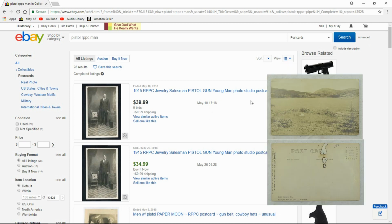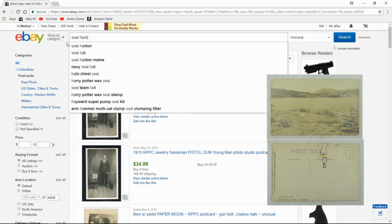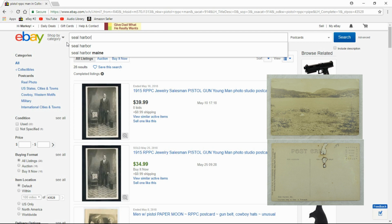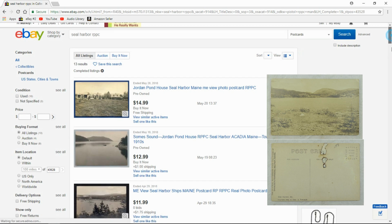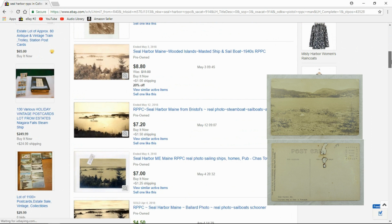Let's see here. Here's the next one here. This is Seal Harbor. It even says who took this one here. As you can see, it's a nice real picture postcard. So we're just literally going to do Seal Harbor. There's probably only 2 Seal Harbors that I can remember. And real picture postcard, RPPC. And again, I don't see anything selling yet. Let's look down just a little more.